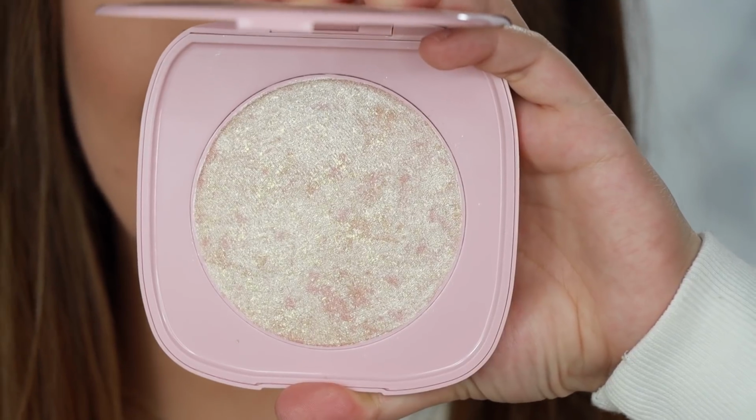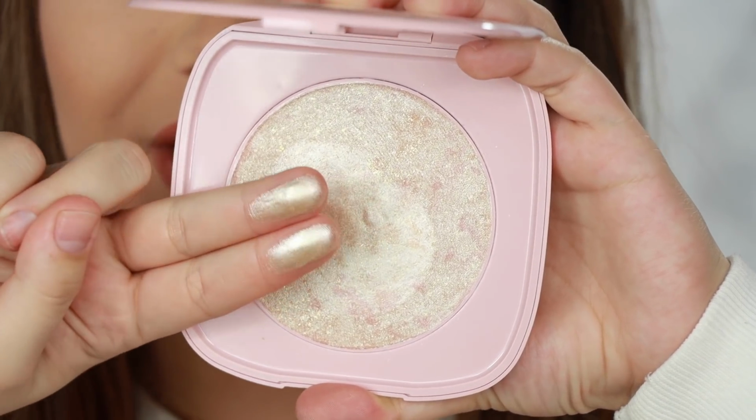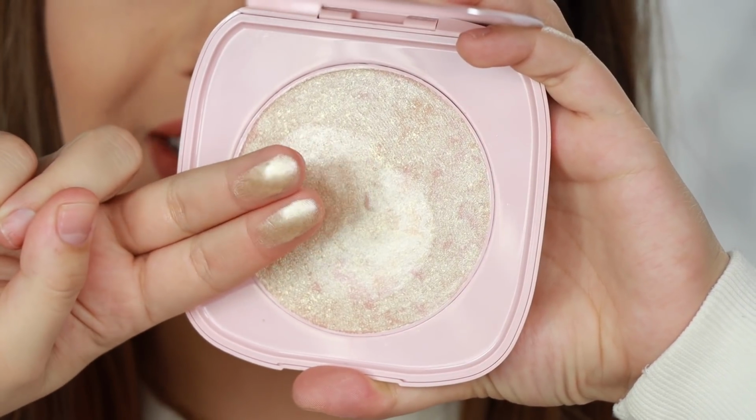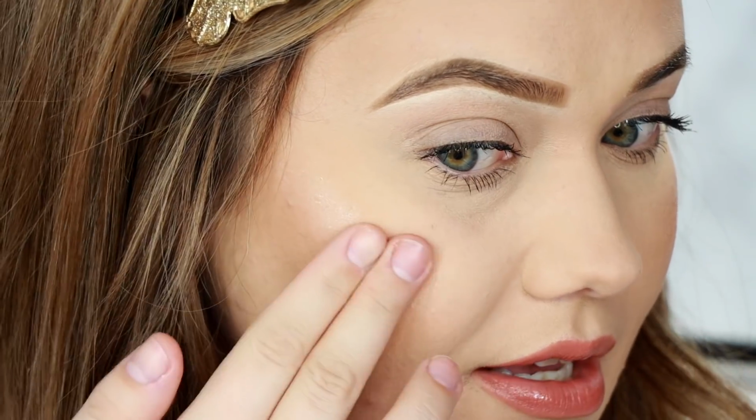Next up, we have the shade You're a Catch. Oh my god, that is so freaking bright. Oh my goodness gracious, I can't believe that. That is beautiful. See how it looks on the skin. Wow. Okay, you do not need a lot of these at all. Even that is way too much for my preference, but it is blinding. I'm sorry, but Jaclyn Hill highlighter too.